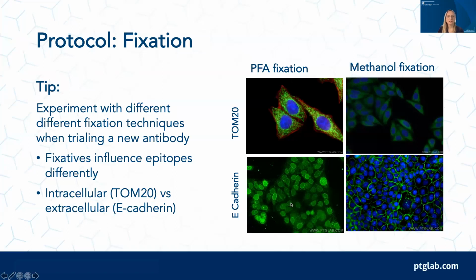And then on the flip side, something like E-cadherin, which is an extracellular tight junction marker, you can see that E-cadherin works much better. You get much more clear staining when using methanol than when using PFA. So this is just an example of how changing your fixative can have really drastic effects on your results and lead to really beautiful images that you can see here.